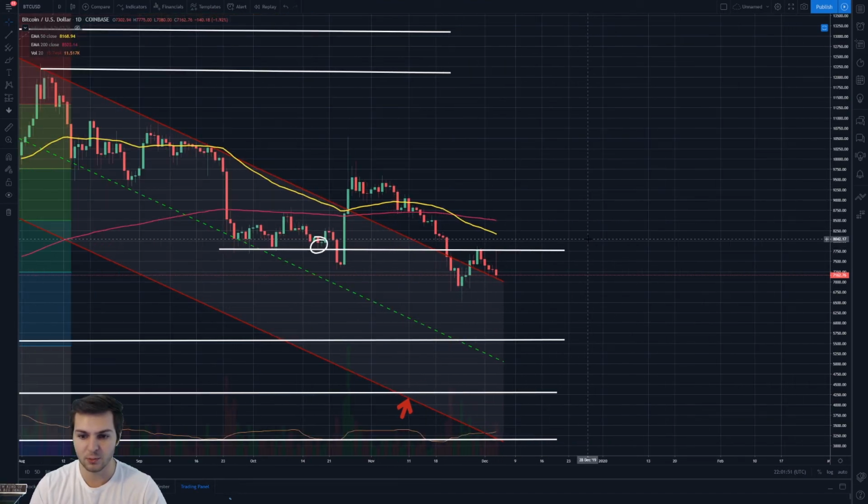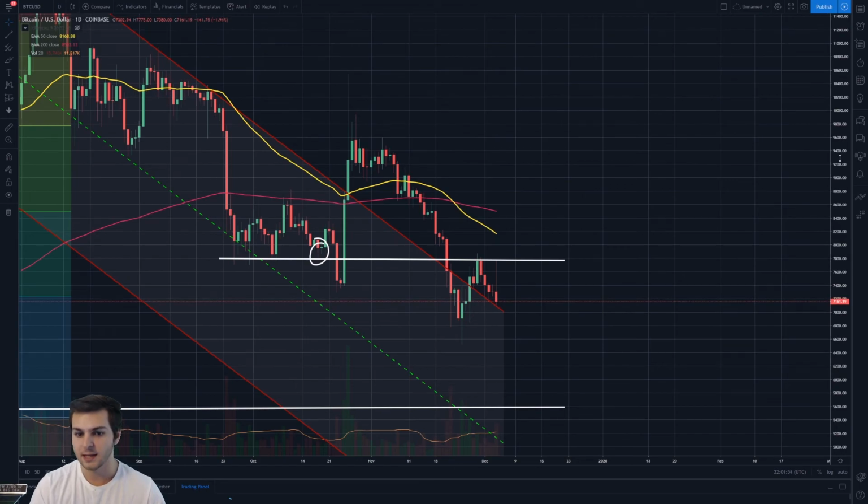I just want to make sure I explain what's happening in this area, because I think it's very textbook. It's a great learning opportunity, and it's definitely a crucial area that Bitcoin is currently hanging on to.